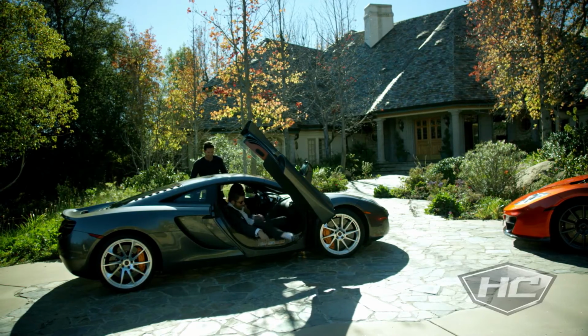I've known Dave for a long time. He's a McLaren guy. And he's a perfectionist. So if there's anybody that's going to spot an imperfection or a flaw in this car, it's going to be him. But he's in for a treat.